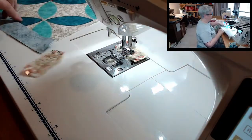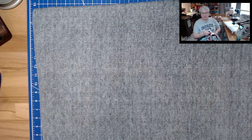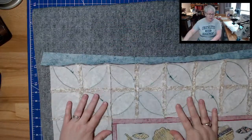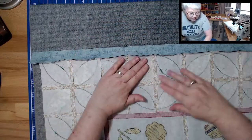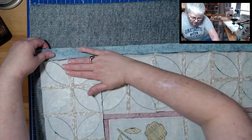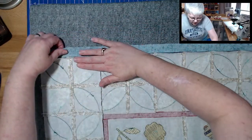All right, let's go give these two borders a press. And we know for sure this is not all gonna fit in the camera. Here we go. I'm going to stand up and press. I think I'm going to be able to see so much better. But see all these seams right there? Just like we did with this border right here, I'm going to press these seams toward this small little border, just like we did with the border before it. And I'm really not trying to stretch anything. I'm just trying to make sure that everything is nice and flat.